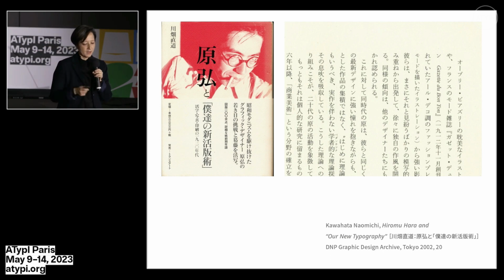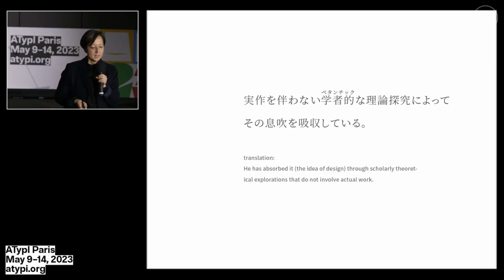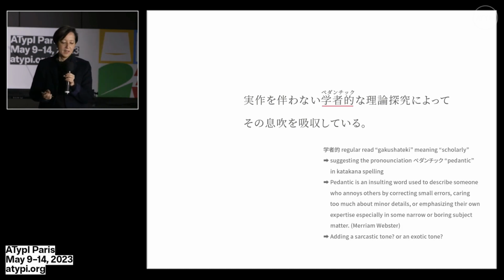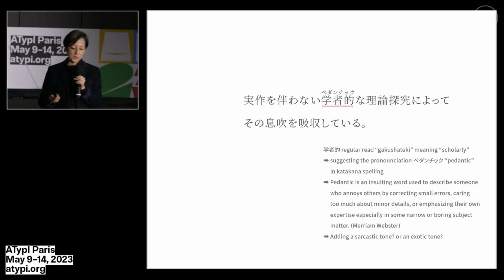So for example, this is a book by Kawahata Naomichi on Hiromu Hara. And here he's doing another twist. He's using a kanji written word and adding katakana, but the katakana is saying not gakushateki, which is the Japanese word, but pedantic. And gakushateki would be scholar, scholarly. But then he's adding this word pedantic. And it's the question whether it is a kind of sarcastic tone or whether he is implementing here to say Hara Hiromu mostly did research on Western typography and applying it to Japanese typography.